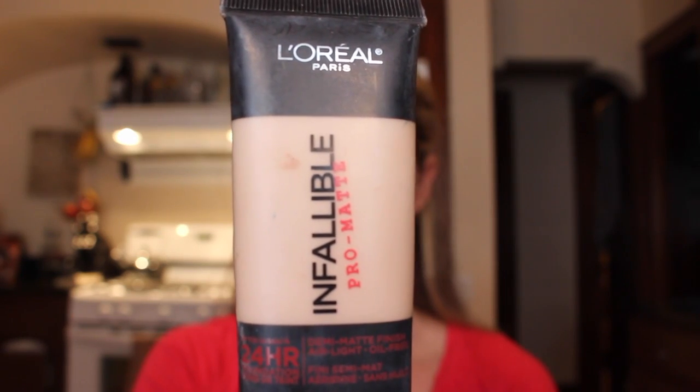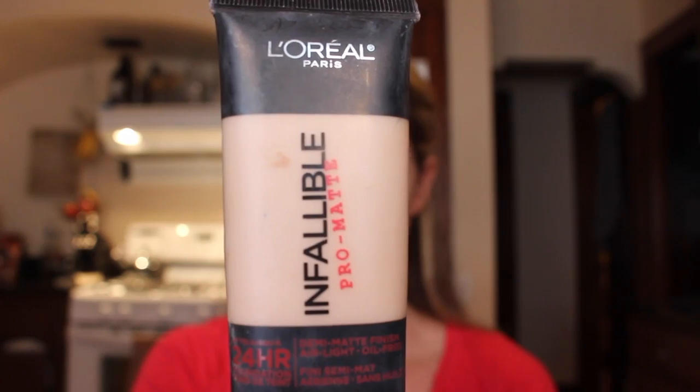This is the L'Oreal True Match in the color, I think it's N1, and I'm putting that where I would put a highlight, so my cheekbones, my chin, and my forehead. I'm going to rub that in real fast with a Real Techniques brush before adding the Infallible Pro Matte Foundation in the color 102, I believe.